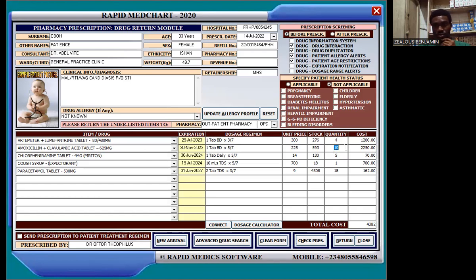Now this is Aquaclav. You don't want to return any because the patient took all. This is 13 tablets. You want to return the 5 the patient couldn't take, or probably the patient took the first dose but reacted to it, so you return 4. This quantity signifies the quantity of expectorant the patient couldn't take, so you return 1. Paracetamol, the patient took all, so you are returning 0.